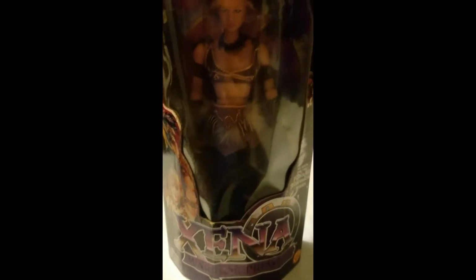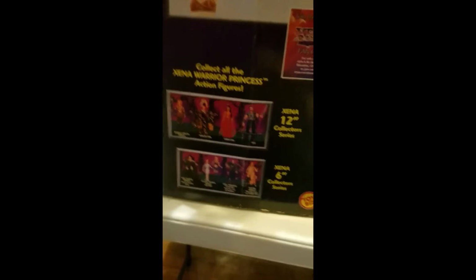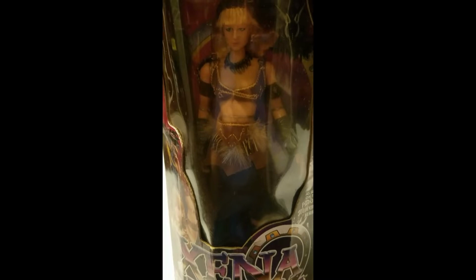Make some Ultimates, damn it. Super 7. For fans of this, or Hercules, Xena, whatever. Get us some Greek mythology stuff going on. Appreciate it. But, yeah, that's about it. I will now take that Xena out of the box for you guys, and we'll go over this stuff again.